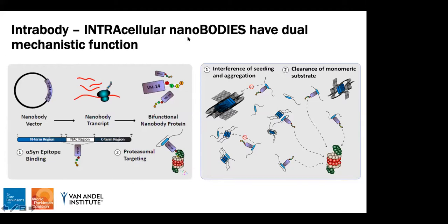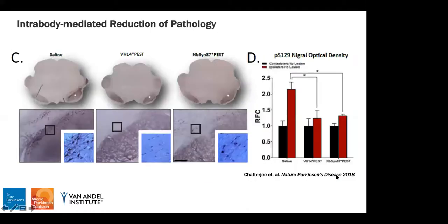And now we have a bifunctional construct that has two main mechanisms of action. First, directly interfering with that NAC domain and preventing the seeding and aggregation of alpha-synuclein into more mature aggregate fibrillar structures. And the second is to potentially reduce the level of monomeric substrate available in a system by taking that cargo and shuttling it to the proteasome for clearance. After evaluating a number of strong affinity binders derived from both yeast display and phage display libraries, we selected a number of constructs that were successful in vitro in effectively clearing out alpha-synuclein levels when co-transfected into neuronal cell lines.